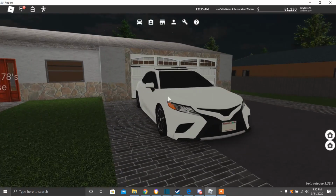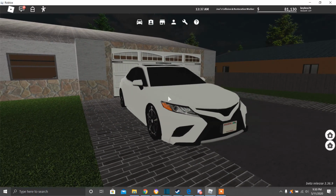So, first thing you need to know is price. I'm going to give this vehicle a 9 out of 10 for the price. Now, here's what I'm saying. The Toyota Camry is a really good vehicle. It is a really good one. And the reason I'm giving it a 9 out of 10 instead of a 10 out of 10 is one reason.